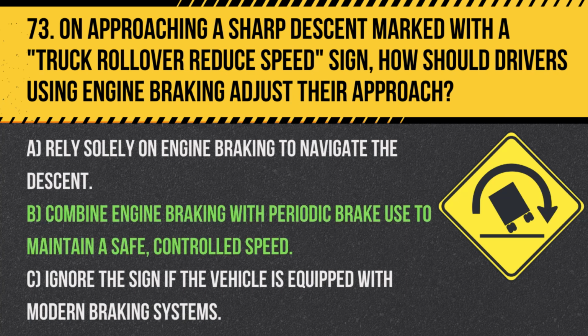Answer. B. Combine engine braking with periodic brake use to maintain a safe, controlled speed. Utilizing both methods helps manage speed effectively while minimizing the risk of brake overheating and failure.